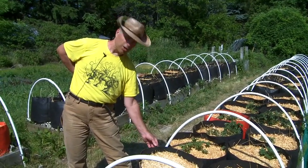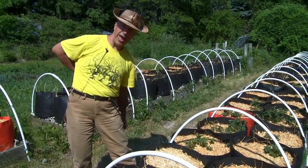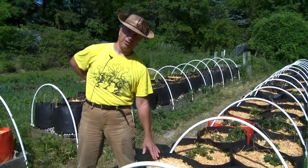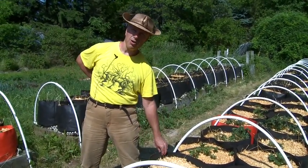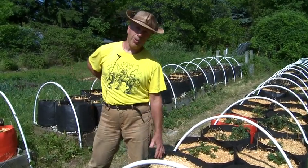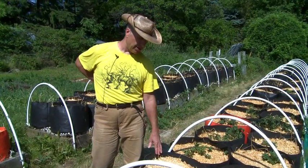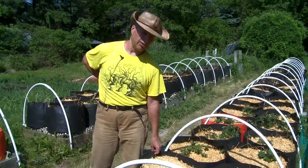Here at the Kenosha Potato Project, we do not irrigate, we do not water the bags, so we are really dependent on the rain. And hopefully it will rain enough through the summer to provide for a nice crop. The home gardener may want to water the bags and increase the moisture, because that is what increases the yield at the end of the day.